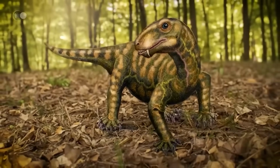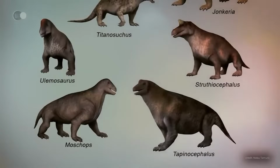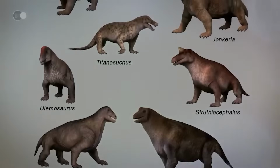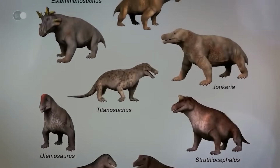This is also true of the order Dinocephales. Their members include vegetarians, carnivores, and even omnivores. While some are exclusively terrestrial, others are semi-aquatic.